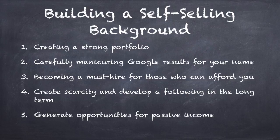You're creating scarcity. You're developing a following in the long term, and you're generating opportunities for passive income. And this is something else we'll talk about later. One of the major benefits of freelancing is that you can use those skills you're developing to do all sorts of cool stuff that will turn into income down the line. Whether it's an ebook that you put on Kindle that generates income over and over again, or a course just like this one on Udemy that will allow you to make money from something you only did once. That's the end goal. I mean, freelancing is a chance to take your income into your own hands. That's going to be the next step, and we'll talk about that a bit more down the line.